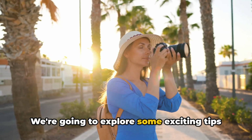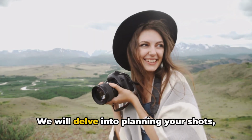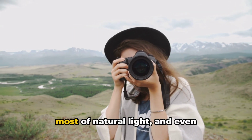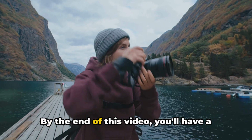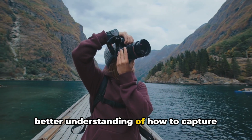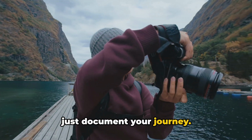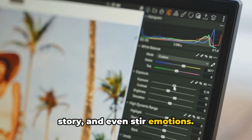We're going to explore some exciting tips and tricks to improve your travel photography. We will delve into planning your shots, mastering the rule of thirds, making the most of natural light, and even post-processing your photos. By the end of this video, you'll have a better understanding of how to capture stunning travel photos that do more than just document your journey. They'll convey a sense of place, tell a story, and even stir emotions.